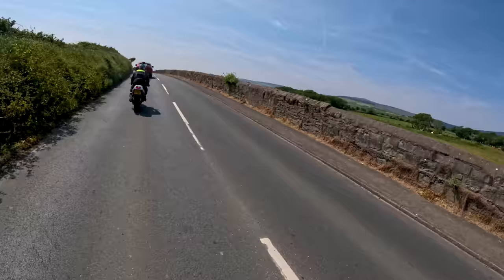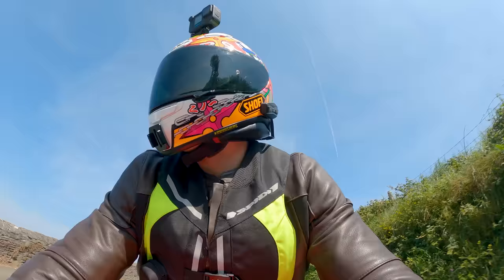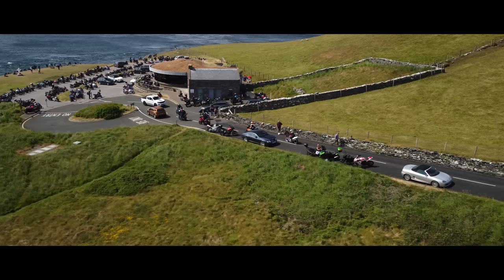This beautiful island. Yeah. Look at that. It's massive as well. Who knew the Isle of Man was this bloody big? That is daunting. It's a large barrier surrounding a graveyard. Yes.